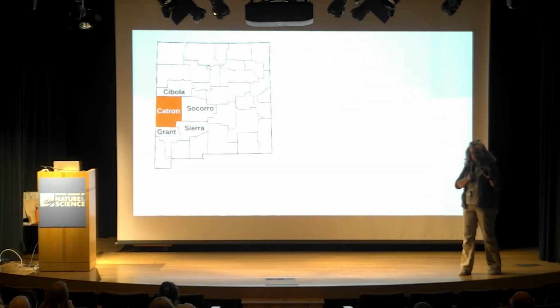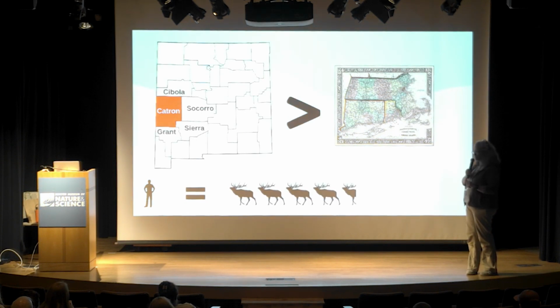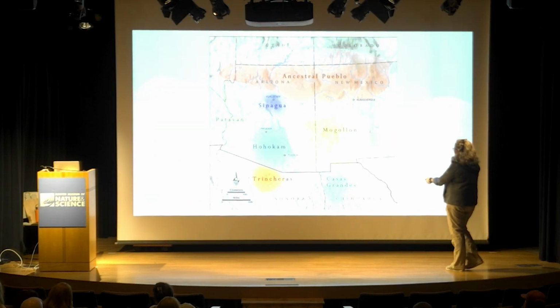This is in Catron County, in New Mexico. Catron County is bigger than Connecticut and Rhode Island combined. If you lived there, you would be outnumbered by elk 4.5 to 1, because only about 3,000 people live there, and I think all of them are armed. So this is in this area, sort of here in this Mogollon region.